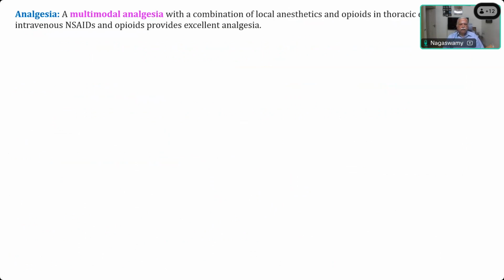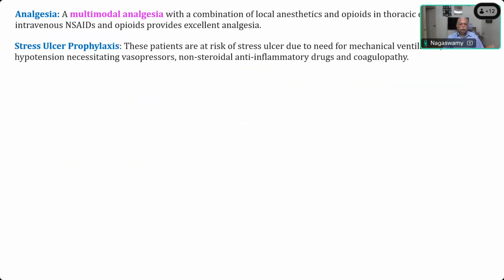Now coming to the analgesia, you must use multimodal analgesia with a combination of local anesthetic and opioid. It can be thoracic epidural or the other blocks which I mentioned earlier. You have to use NSAIDs with care if there is any period of hypotension where there is likely to be a mild acute kidney injury. And stress ulcer prophylaxis is very important because these patients may be mechanically ventilated in the post-operative period, and they may be in requirement of vasopressors, non-steroidal anti-inflammatory drugs.